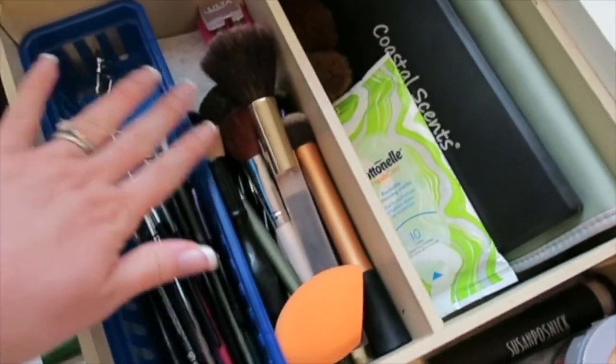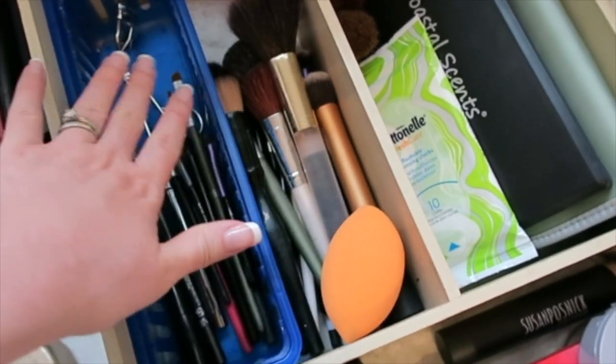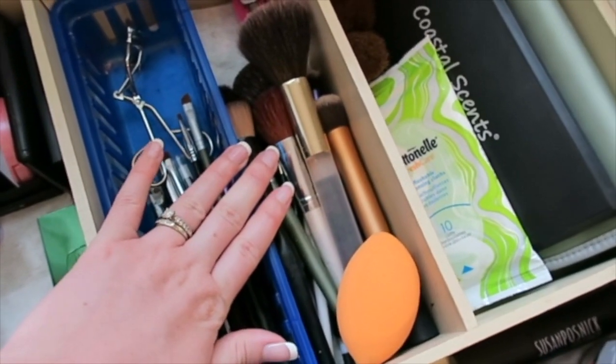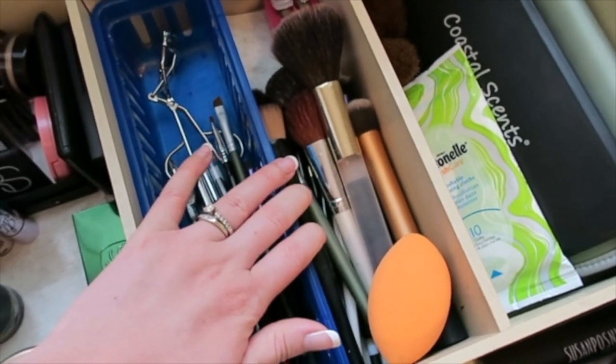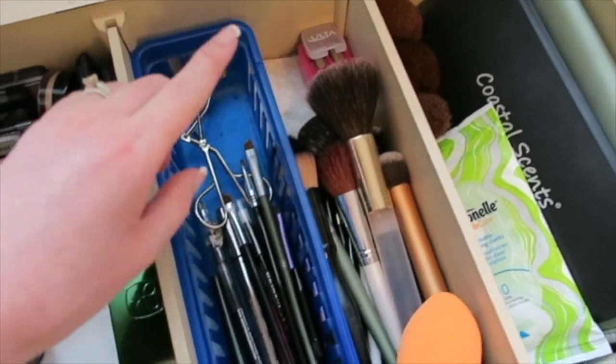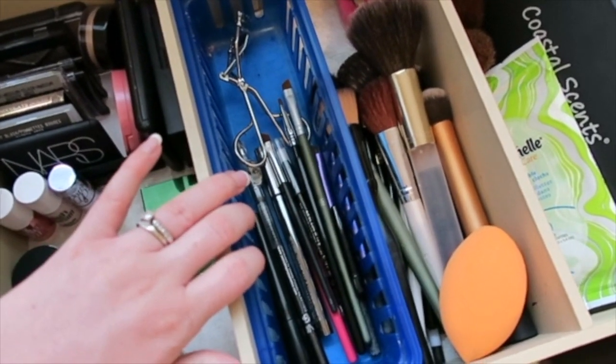My kabukis. I have all of my makeup brushes here, my clean beauty blender, my clean brushes. It feels so nice to have clean brushes. I don't clean my brushes as much as I should, so it feels so good when they're clean. I have a pencil sharpener back here, and then this is all of my eyeliners and eyeliner brushes.